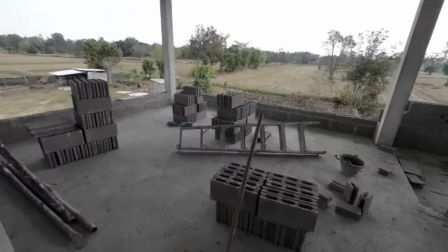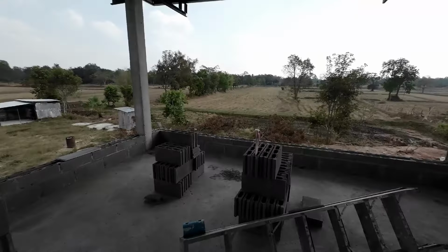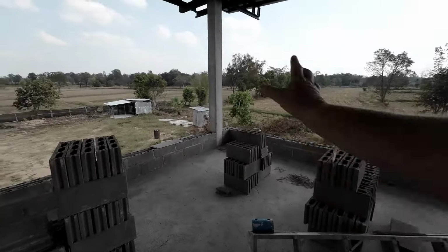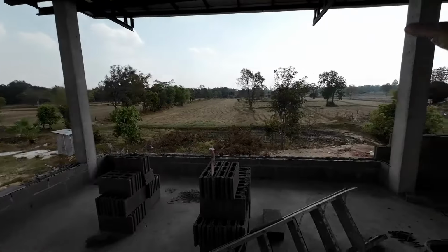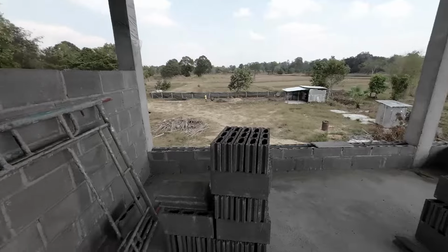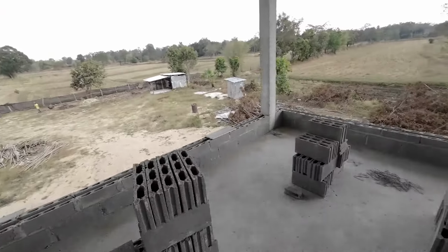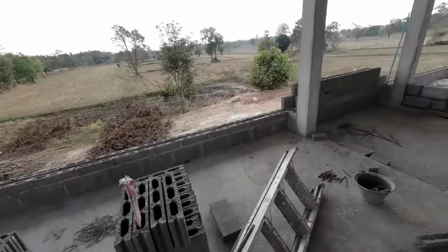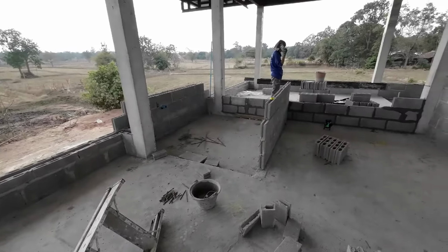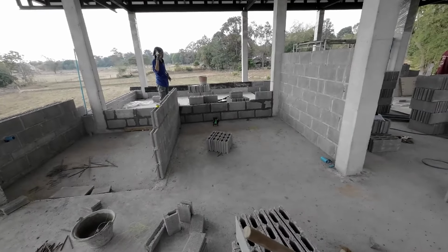So there's a lintel going here. So this is coming into the master bedroom. They changed the windows to one solid window here and one here, where there were two singles. So that's all been changed. Once again, it's all double block on the outside. That's going to be the bathroom. That's a closet, open closet.